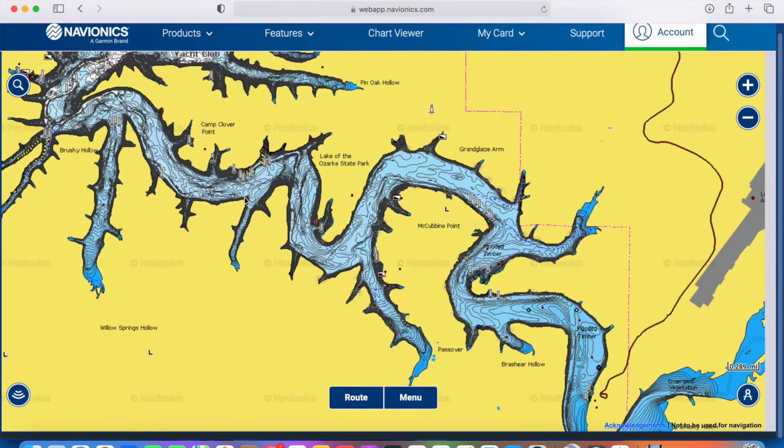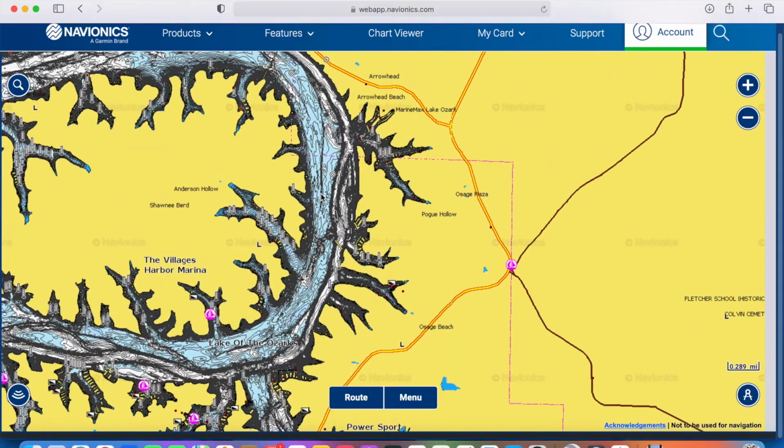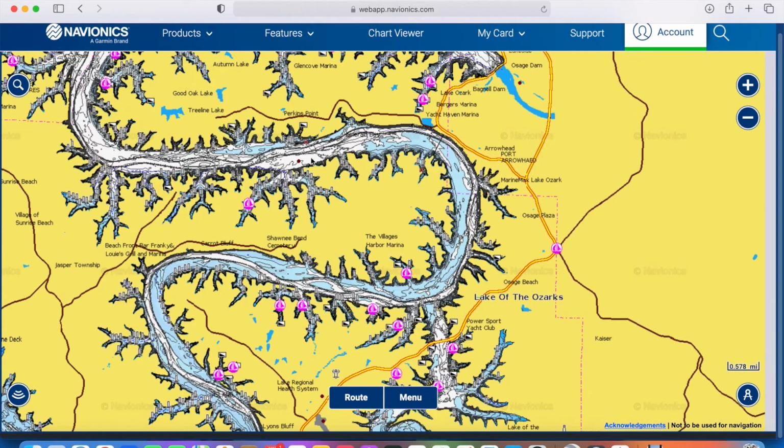If it's not working for you, say you're fishing the glaze and man, it's just not working, don't be afraid to run out of the glaze, run into mid lake, run up past the toll bridge into a different little section of the lake and see what's happening there. See if you can get something figured out there. Sometimes one section of the lake might not be as far ahead as the other.